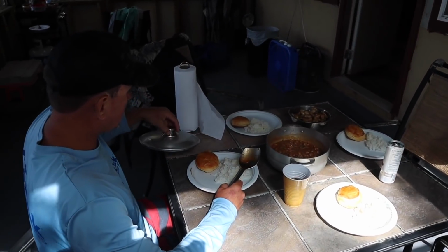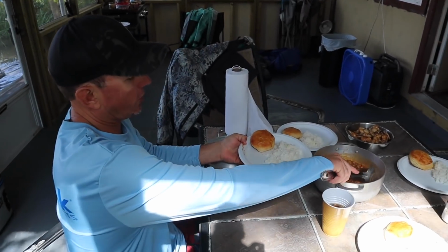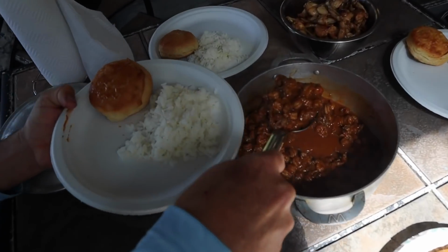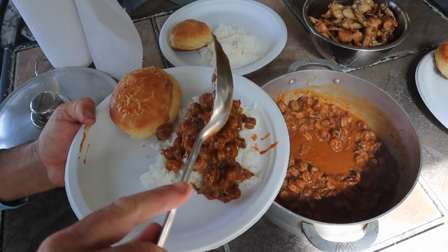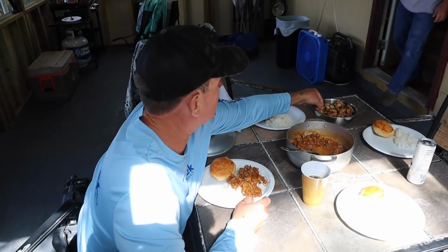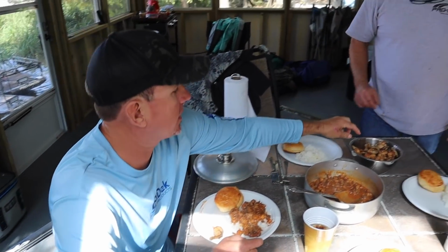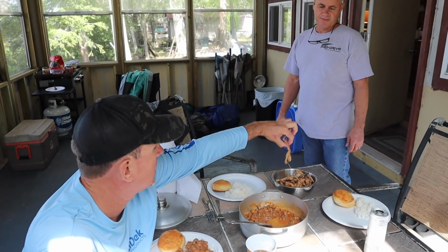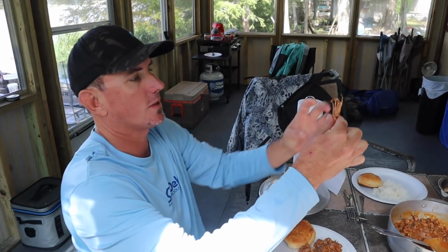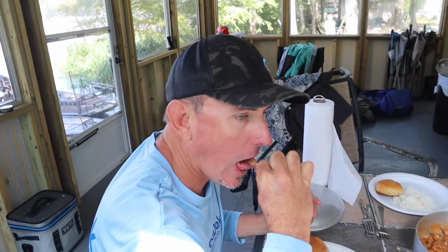All right, you guys, this is my dream meal. I do not like boiled crawfish, but I've always wanted to eat homemade crawfish etouffee. It's been like literally a dream of mine. So here's one of KP and Kelly's frogs that they cleaned, and here's one of mine with the toes. Look at that. Now you know you're eating a frog leg when it's got toes on it.